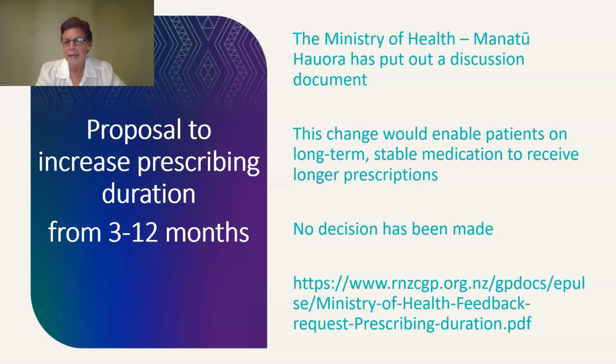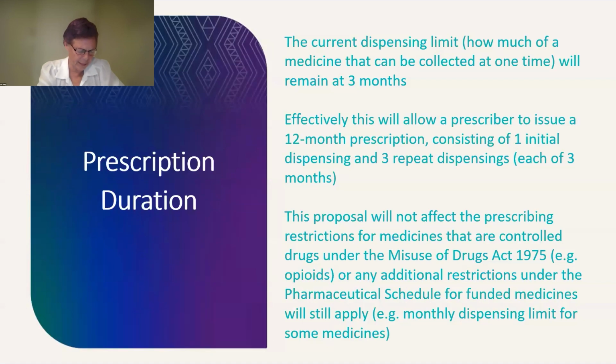The idea is that it would be a change that would enable patients on long-term stable medication to receive longer prescriptions, so prescriptions that would last longer. And there's a website that you can go to read a bit more about this. The current dispensing limit at the moment for how much medicine can be collected will remain at 3 months. So that's the same as it is now, that you can get 3 months at a time.